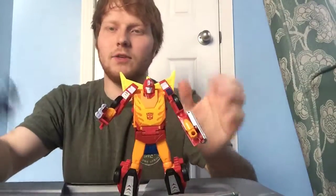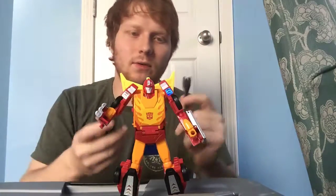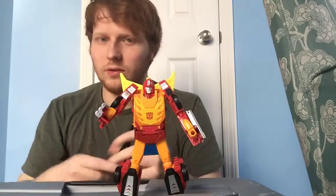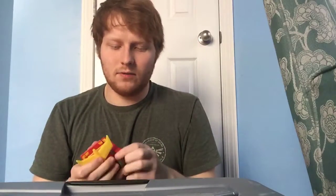So with his gun, which is really cool, this is the Rodimus Prime gun. You can actually pull it apart, and then you can have two guns for Hot Rod if you want. I think that's a cool little touch to make it kind of fun. Let me transform him into car mode real quick. Like I said, any of the Hot Rod stuff is very easy to transform. It's not difficult at all. I remember when I first picked him up, I was very overwhelmed with how many steps there were to do all of these parts. But once you do it two or three times, it's pretty simple and it's fun.